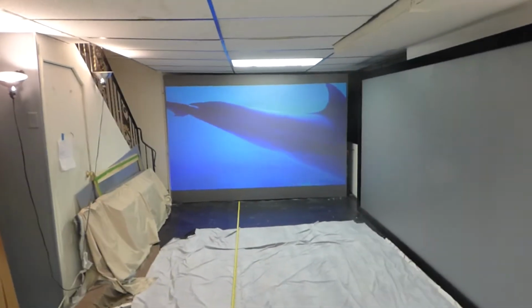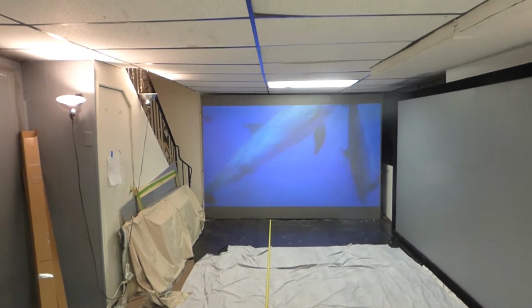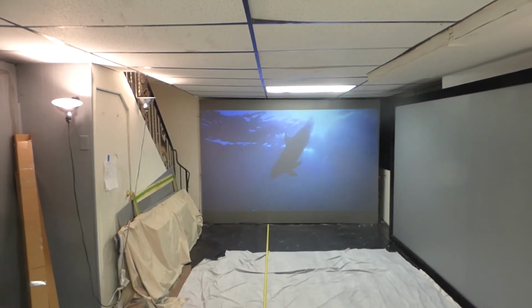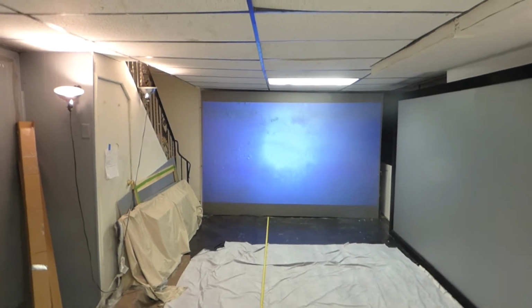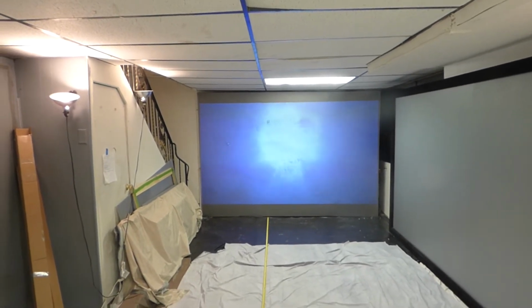25 feet back, 18 feet back, 2,500 lumens, and a fully lit environment. There's no slideshow, none of that nonsense to try to camouflage the screen. And this is not somebody else's screen. This is my screen that I have in my environment every day.